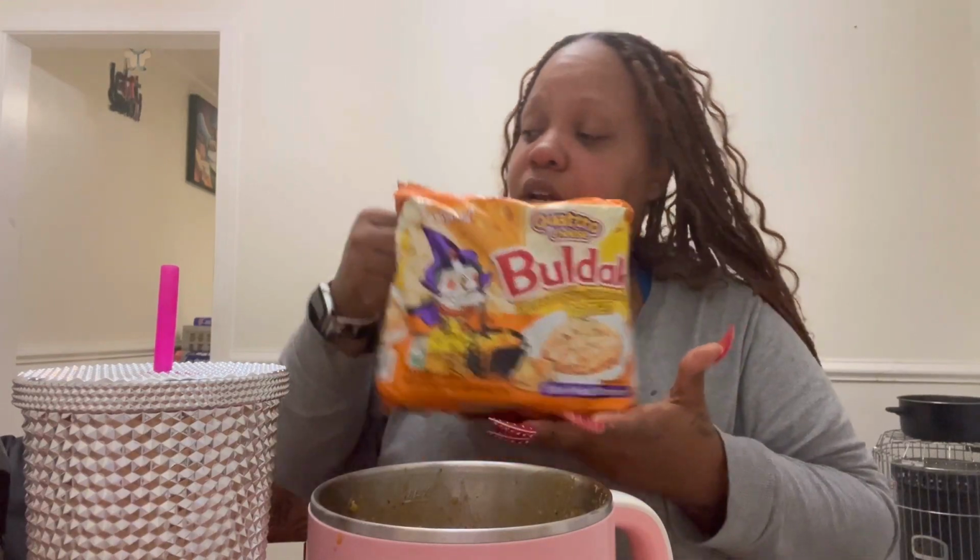Y'all let me know what flavor y'all want me to try next. Because I got the original one. I got the cream one. I got this one. So y'all let me know. What flavor y'all want to find next? I'm so full, y'all. They hit the spot. I didn't think I was going to get full because I ain't eat all day, but no, I'm stuffed like a pig.